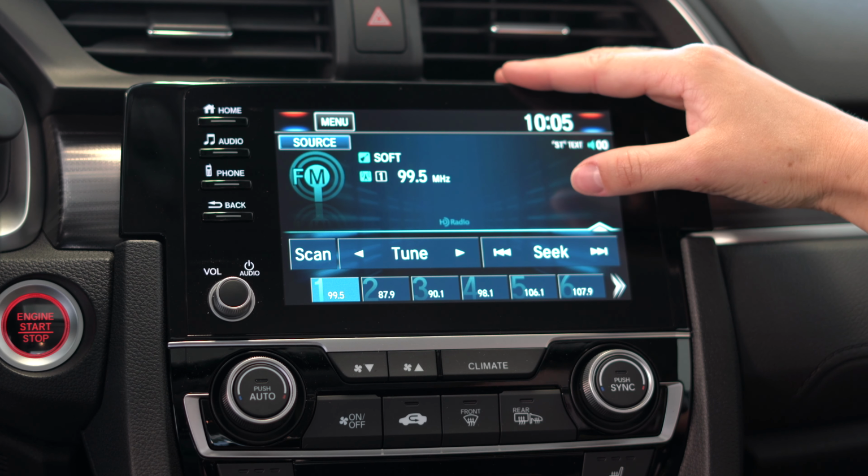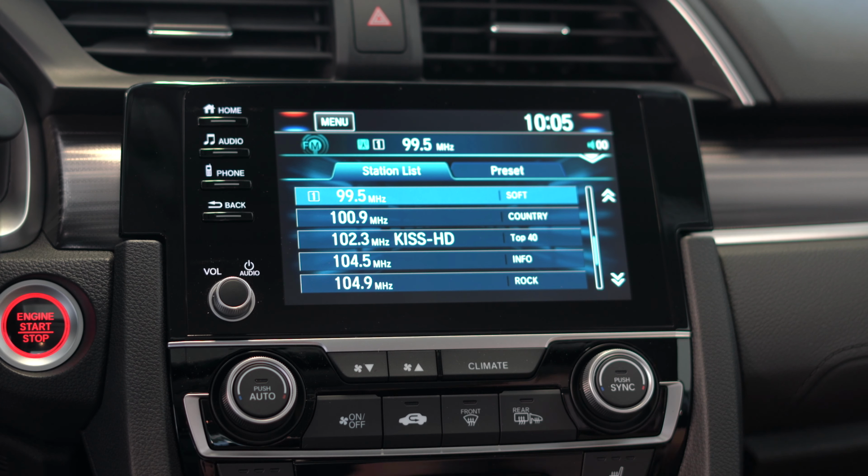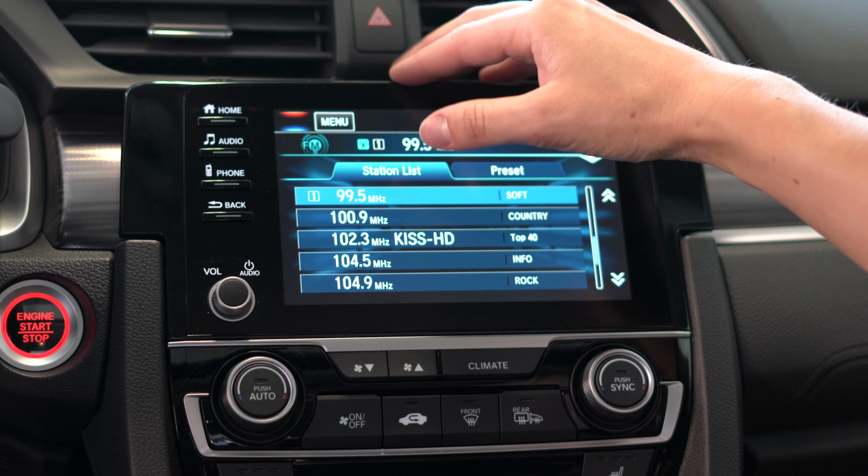By selecting anywhere in the upper box near the radio station, you'll be able to find a station list. The station list is also going to have your presets, that way you can view all of them at the same time. You can also select and see what kind of music will be playing on that station.